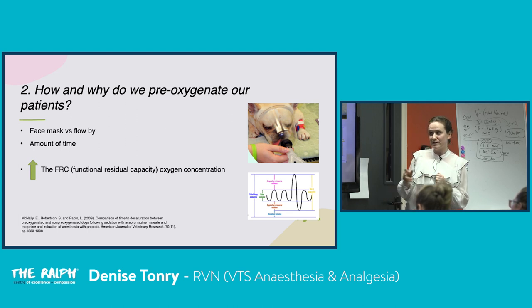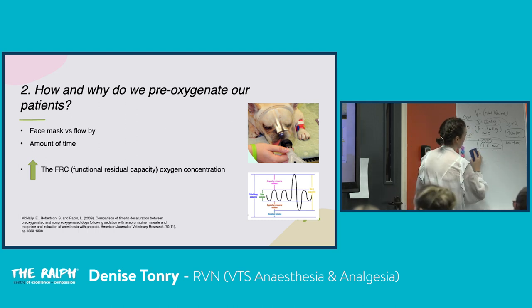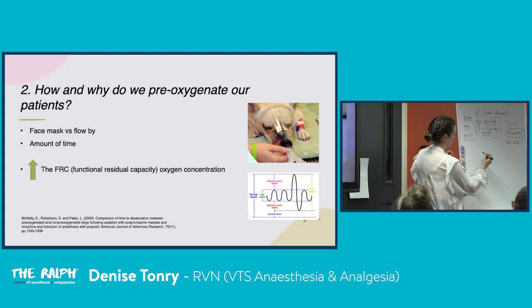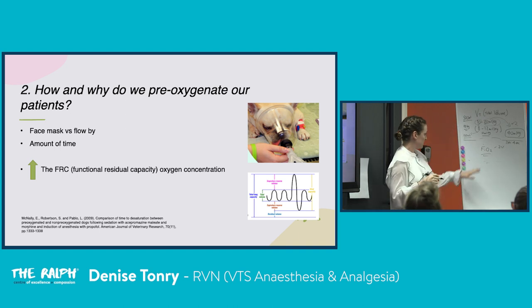So how and why? So face mask versus flow-by. There's quite a notorious distaste for flow-by. It's better than nothing, but we achieve very low fraction of inspired oxygen. So this is just how much O2 you're breathing in. Right now we're breathing in 21%, so it's room air. So this is the terminology we would use. So we're providing very low fraction inspired O2 with flow-by. It has to stay by their nose. As soon as it moves, they're breathing room air again and then it comes back.